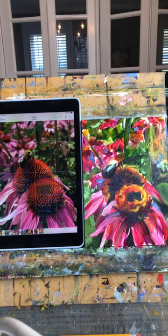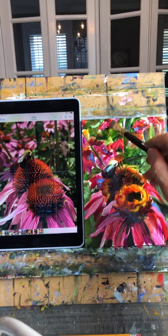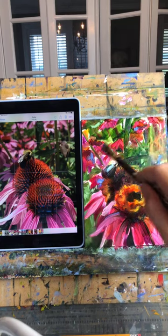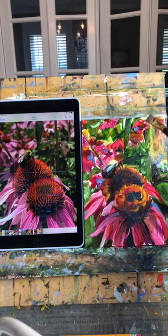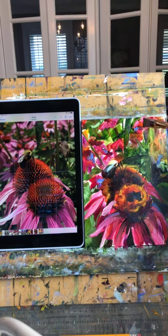Should work on the top there a little bit. Those soft colors here, you have to keep them loose and easy, not add too much detail so that they don't draw your eye too much. But put enough in that you know what it is.